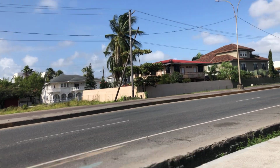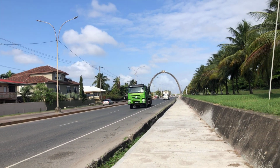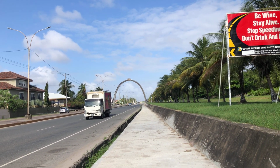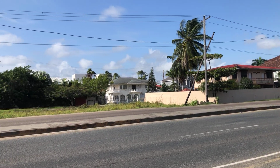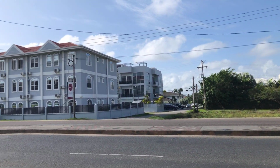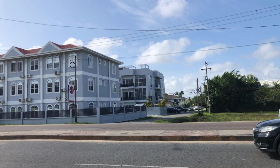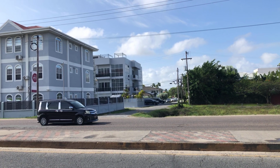Now, what I want to do is to take a follow-up look at the new condos being built here in Oleander Gardens. Now, I said in the past that Oleander Gardens is one of the pioneering neighborhoods for multi-unit condominiums.